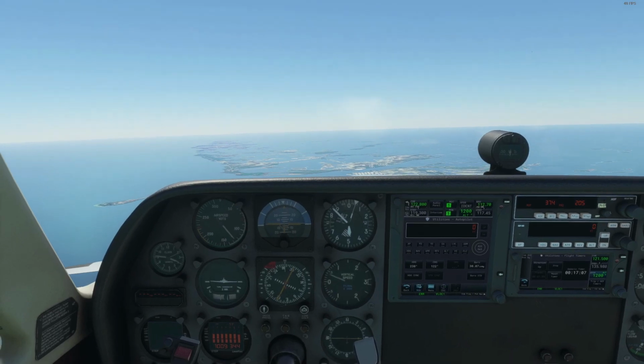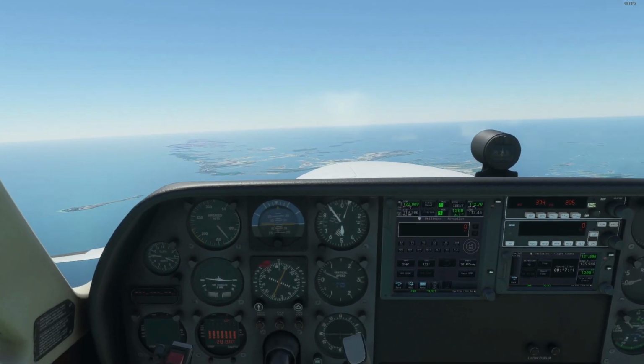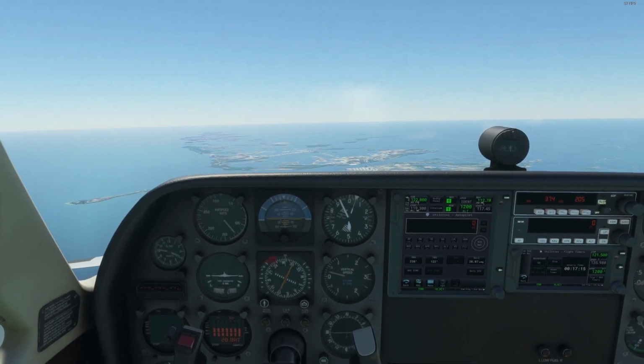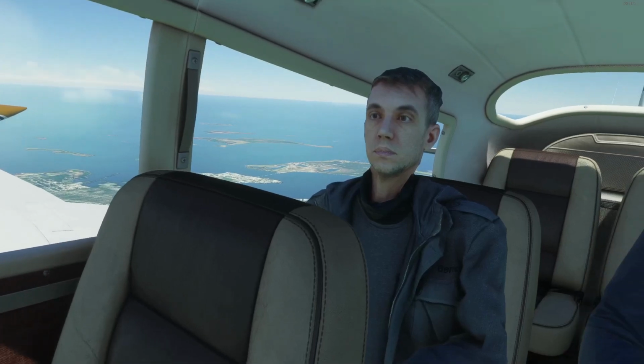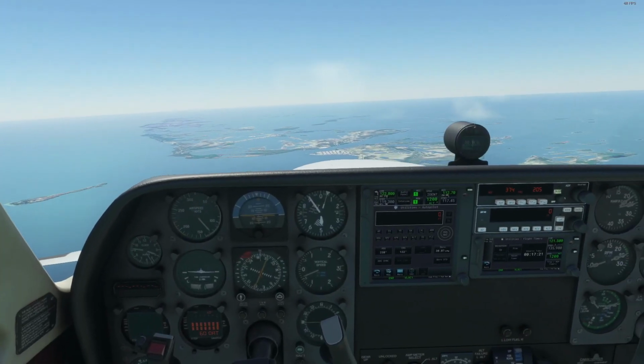Right, so we've managed to trim the plane quite alright. More or less it maintains a straight line. I don't need to keep my rudder pressed. Actually, show? Oh, it doesn't. Let me see if it shows.